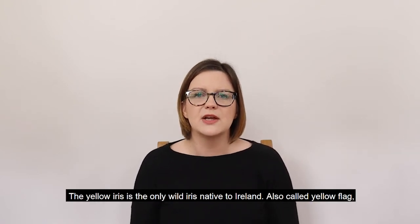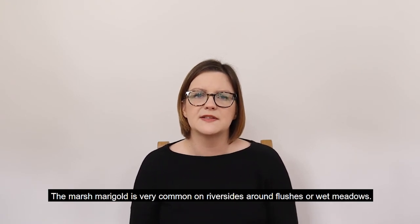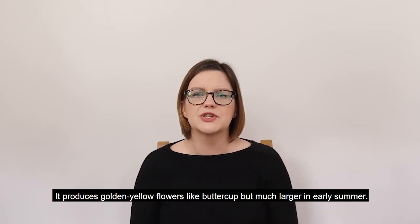The yellow iris is the only wild iris native to Ireland. Also called yellow flag, its flowers are bright yellow with purple veins and can be seen between May and July. The Marsh Marigold is very common on riversides around flushes or wet meadows. It produces golden yellow flowers like buttercup, but much larger in early summer.